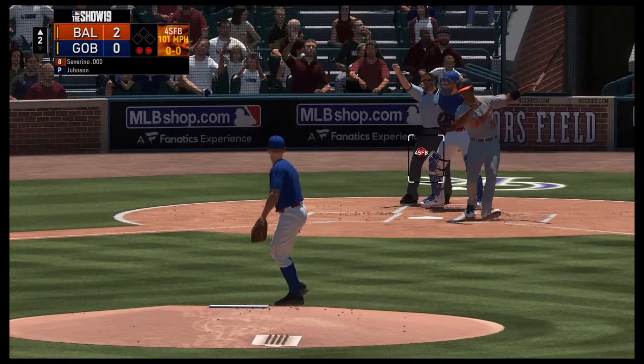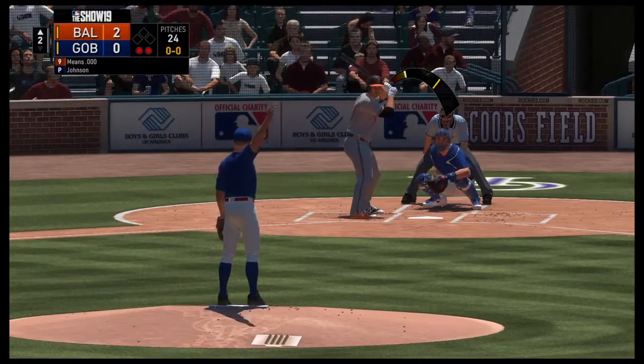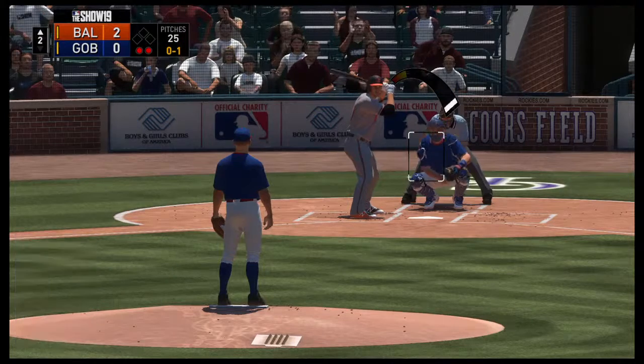Now a swing and a miss. He struck him out, and it's 2 up, 2 down to start the second. Batting ninth, the pitcher. First pitch of the at-bat. Means. Well behind that fastball. It's a swinging strike.